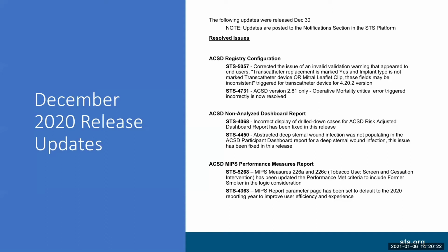Glad to be here. We'll start off with some updates that were released last week, December 30th. These updates are posted in the notifications section, so if you go there, you should be able to review these if you need to. Issues that were resolved last week, starting with the registry configuration items: STS 5057 corrected an issue of an invalid validation warning that appeared. It said transcatheter replacement is marked yes, and implant type is not marked transcatheter device or mitral leaflet clip. These fields may be inconsistent. That warning message was coming up when it should not have been, and that has been resolved for version 4.20.2. Also, STS 4731, specific to version 2.81, there was a critical error triggering incorrectly for operative mortality, which is also now resolved.